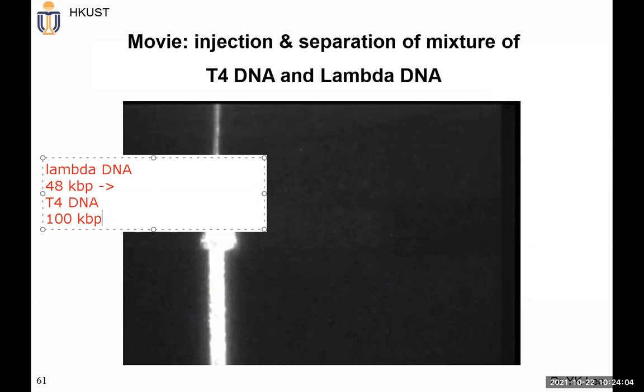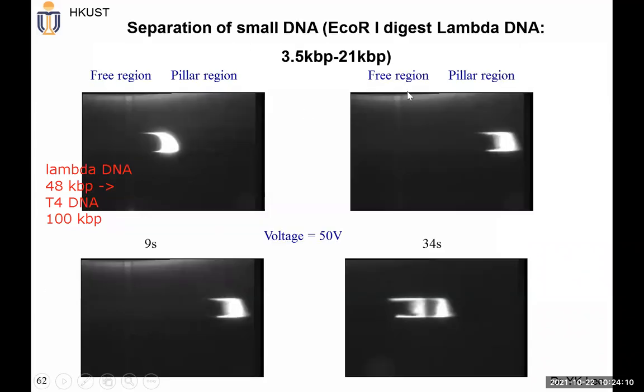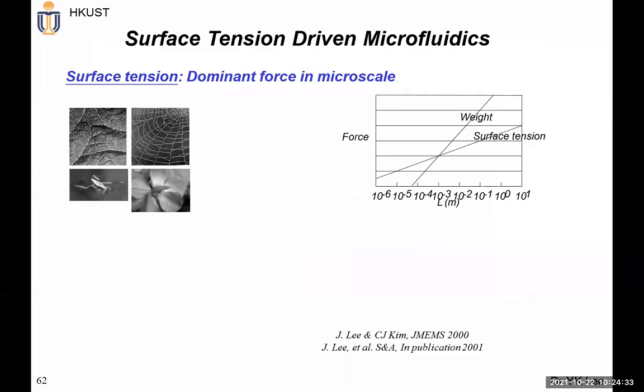Okay. So anyway, this gives you some basic information, so of course we can go from very large DNA molecules to smaller ones, which shows this technology has some interesting applications, right? Because if you use traditional electrophoresis, usually there's certain limitation. Most likely you cannot separate very large DNA molecules with traditional gel electrophoresis.